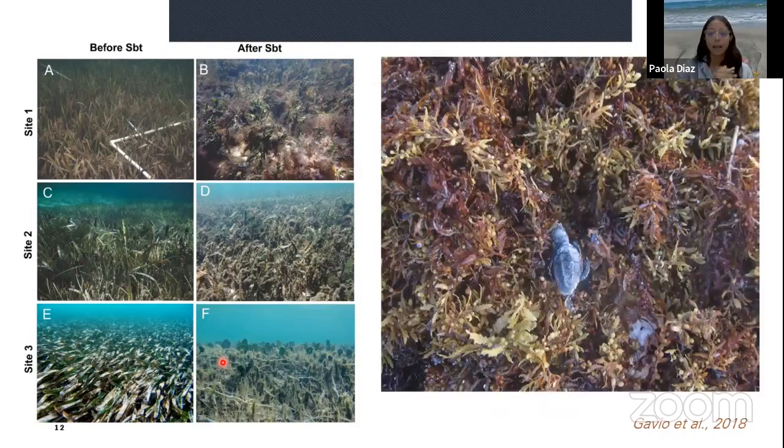Also, Gavio, an investigator, started to see how Sargassum was affecting the sea turtles. When a sea turtle goes to spawn, it can enter the beach and do the process. But when they were in Sargassum, the turtle could spawn, but then when the eggs hatched, the small sea turtle has to return to the sea. And there were a lot of baby sea turtles that were dead in all this net of Sargassum.